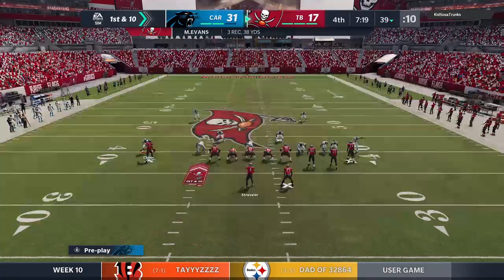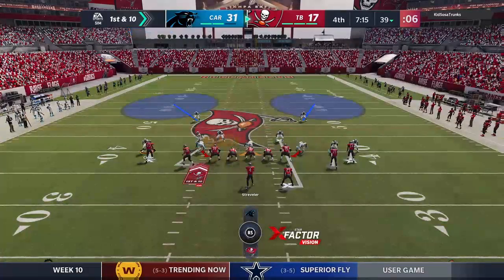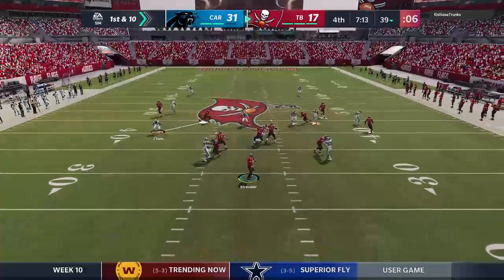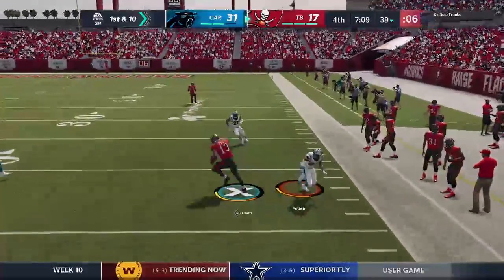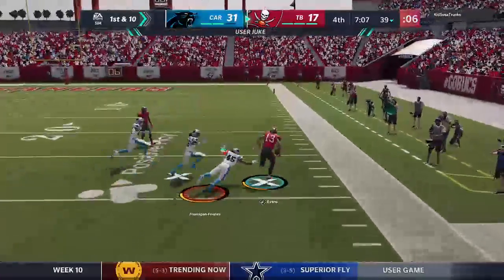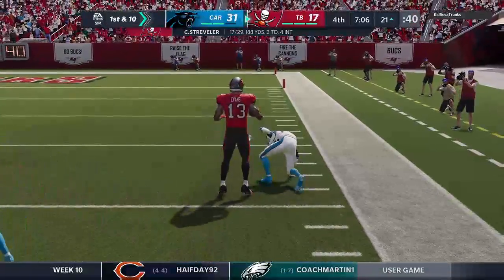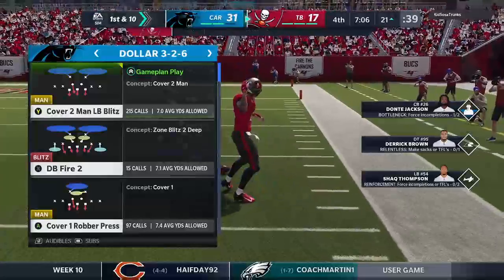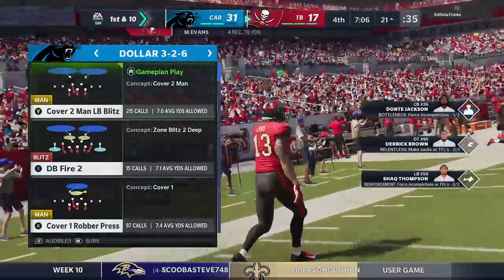On first down, he'll drop to throw. And a catch right side by Evans. And he is finally out of bounds, but he gets all the way down right around the 20. A big change in field position there. That's 40 yards on the catch and run.